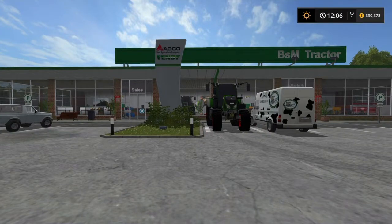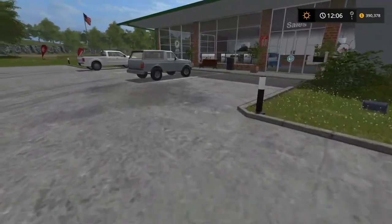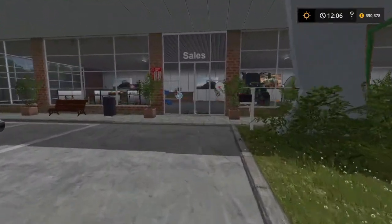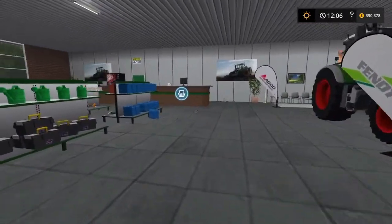So I've popped down to the stores, BSM tractor here. We're going to have a little chat with the sales guy and see what we need to do next.